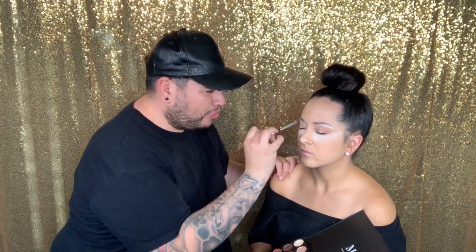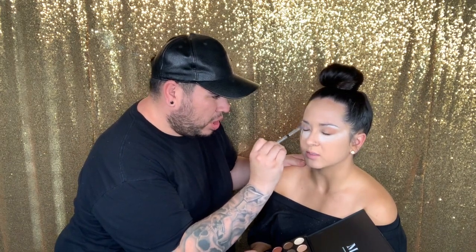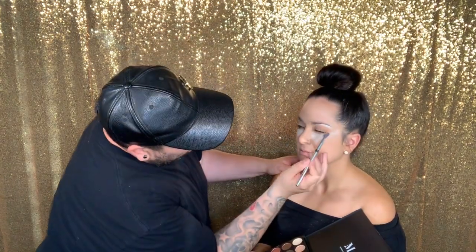Okay, so, don't know if I love this matte powder for crease color, but it's not horrible. Do you feel like it doesn't blend? It's kind of just harder to place.